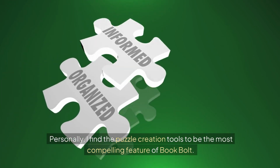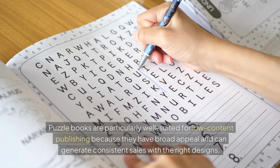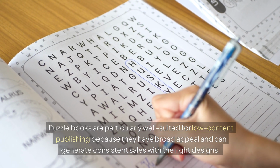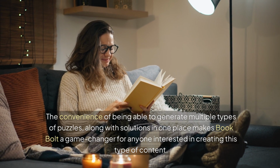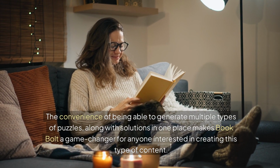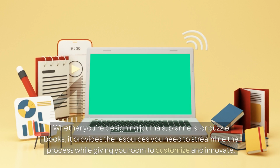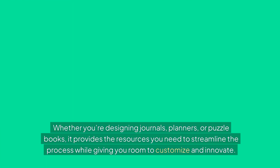Personally, I find the puzzle creation tools to be the most compelling feature of BookBolt. Puzzle books are particularly well-suited for low-content publishing because they have broad appeal and can generate consistent sales with the right designs. The convenience of being able to generate multiple types of puzzles along with solutions in one place makes BookBolt a game changer for anyone interested in creating this type of content. Overall, BookBolt's combination of design flexibility, pre-made templates, and puzzle generation tools makes it a versatile platform for low-content creators. Whether you're designing journals, planners, or puzzle books, it provides the resources you need to streamline the process while giving you room to customize and innovate.